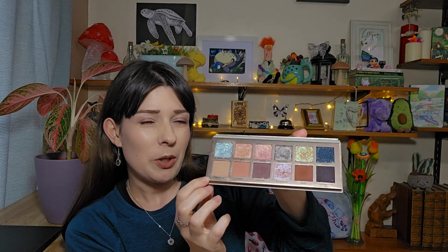But yeah, that's why I've put this one at the bottom, which is kind of funny because in some other rankings that I have done in the past, this was actually near the top, but after playing with it for a bit and against these palettes, I'm actually putting it at the bottom.